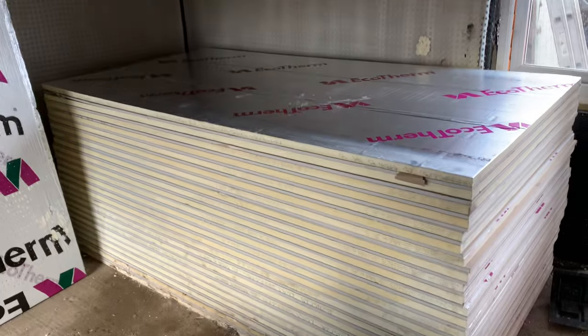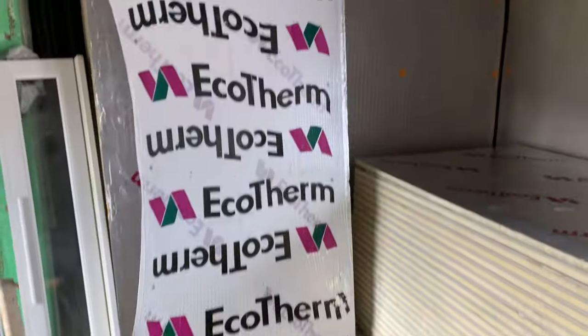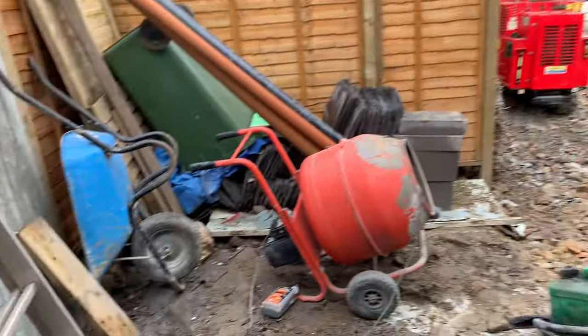So I'm on with finishing off gluing these together with that stuff. I'm going to measure the roof because I'm going to order some box profile roofing sheets so we can get rid of that. I'll take you through what Dave's up to.